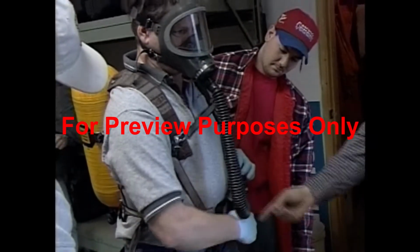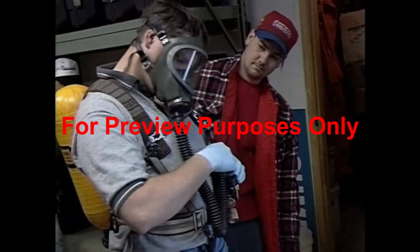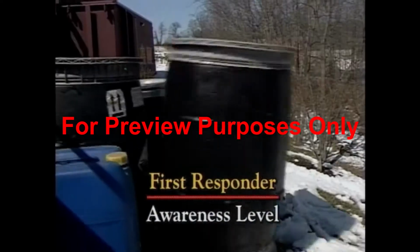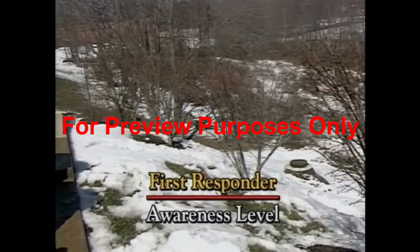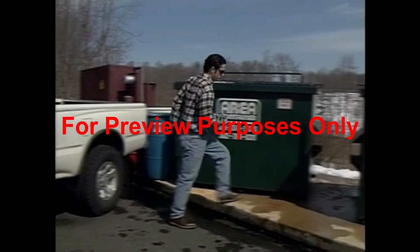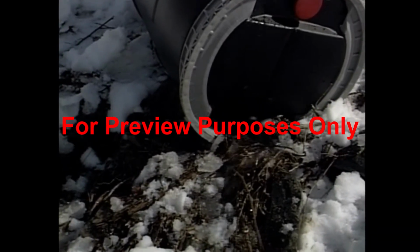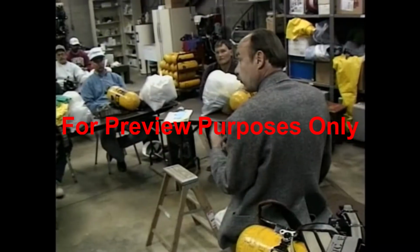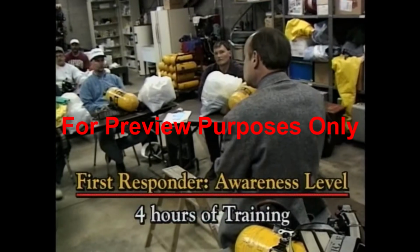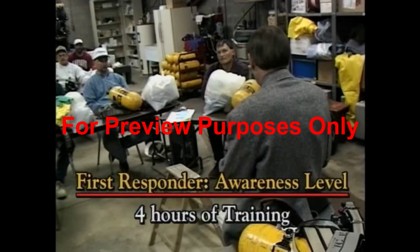The Emergency Response Plan also discusses the 5 levels of training that HAZWOPER requires for your facility. First responder awareness level training must be given to all workers who are likely to witness a spill, leak, or other accidental release of a hazardous material. Since spills are the most common form of releases, we will use them in many of our examples in this program. Awareness level first responders must go through 4 hours of training to learn the reporting procedures that should be used to initiate an emergency response.